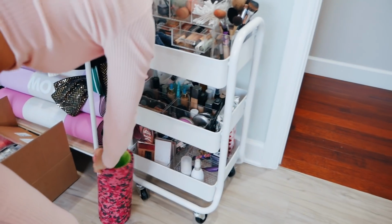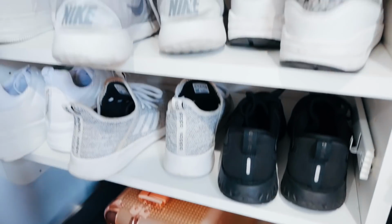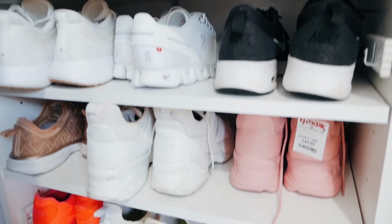Change outfits for the day and pick out shoes. Did you see those pink TJ Maxx shoes? You guys, they're dad shoes on sale at TJ Maxx. They're Steve Madden. They were amazing.